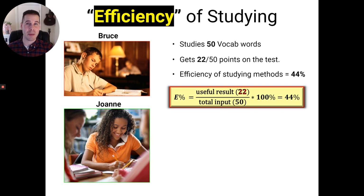We compare those two by putting them into a ratio, which means there's a numerator and a denominator. It's a fraction, essentially. And then the last very important step we take before we give you your grade is we multiply that ratio by 100%. That's really important because if Bruce's grade did not have that 100% multiplied in, he would have a 0.44 as his grade. And Bruce would probably not be happy about that. He might not like 44%, but it's certainly better than 0.44. So that 100% being multiplied in is very important.